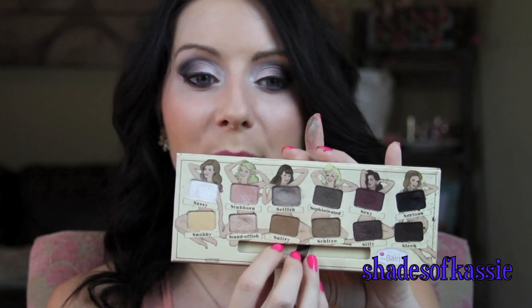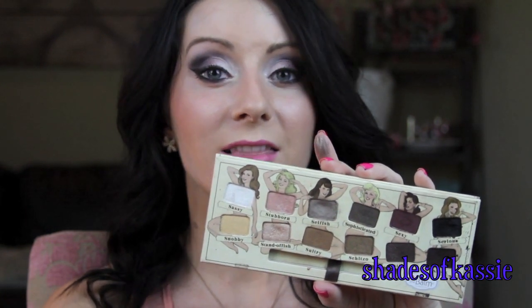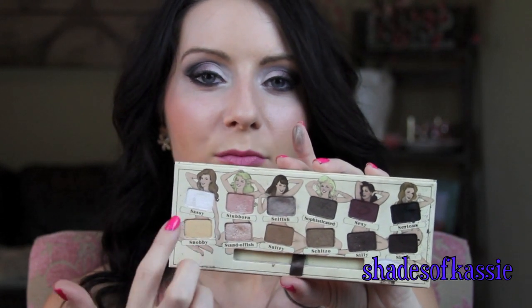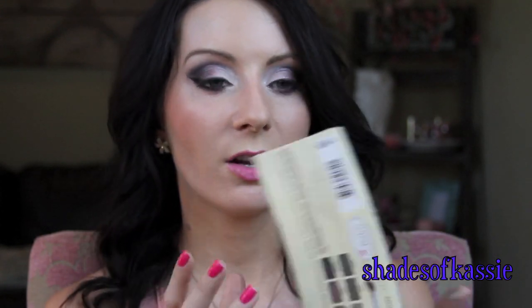I love that it has a matte brown, it has a matte dark brown and black, which I use for liners all the time. You have these really pretty light champagne shimmery shades too. So I really love this. Again, you can get it on HotLook, or whatever it's called, when they have the flash sales.